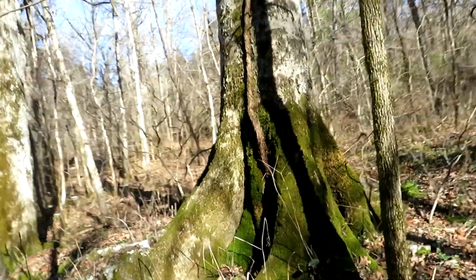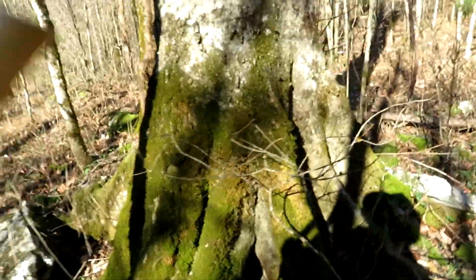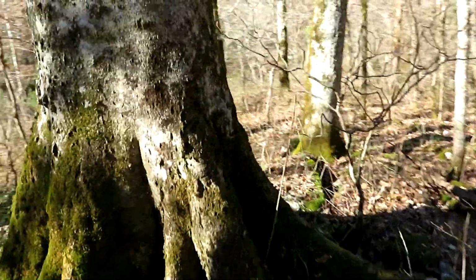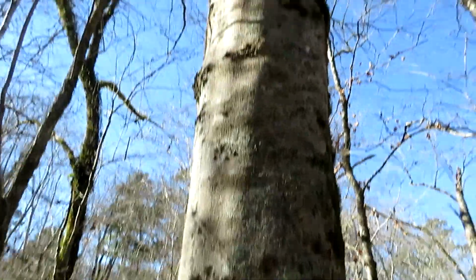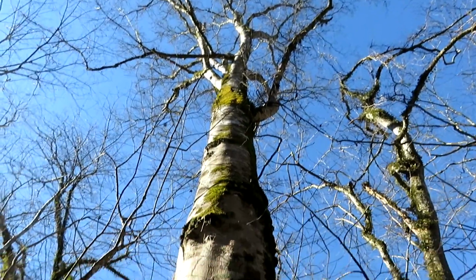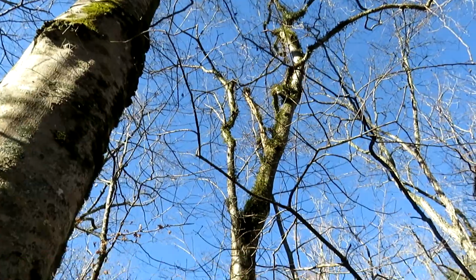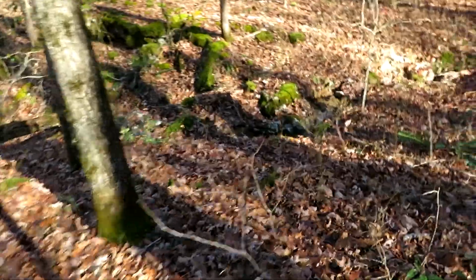I'm not sure I've ever seen a beech tree with buttress roots before. Covered in moss. Gorgeous. The tree next to it is covered in resurrection fern. There's 2 little drainages here. Just barely have a little water flowing out of them. There's no falls or anything up this.